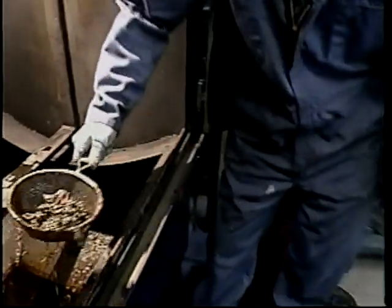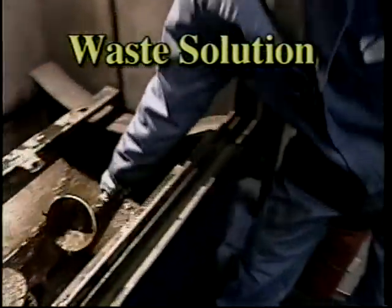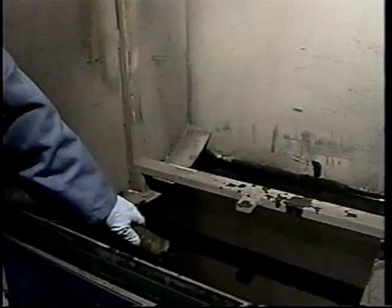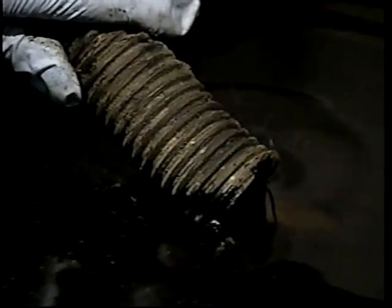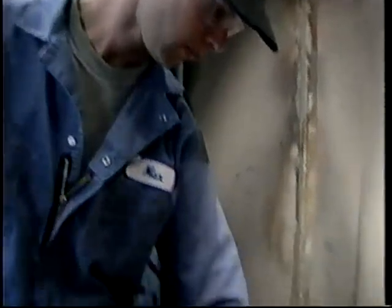Aqueous parts cleaning can generate 3 types of waste that must be managed correctly: waste solution, used filters, and skimmed oil. Some vendors are licensed to service aqueous units and manage these wastes for you. However, shops may choose to manage the small amount of waste themselves to realize greater cost savings.